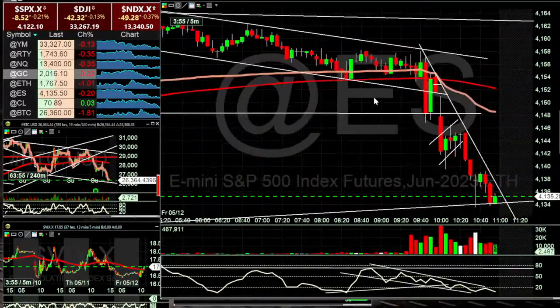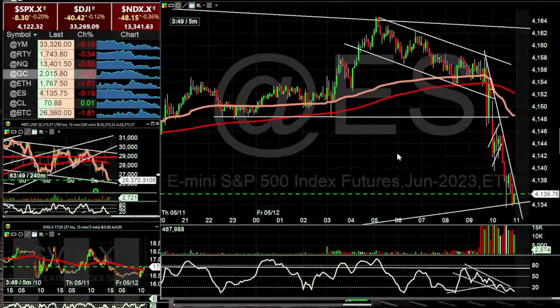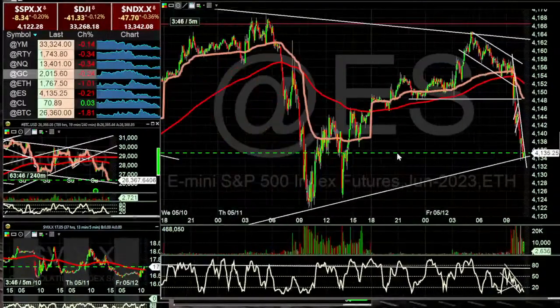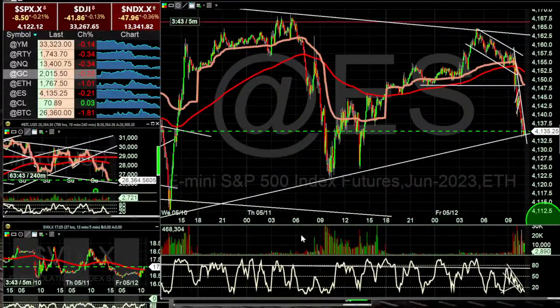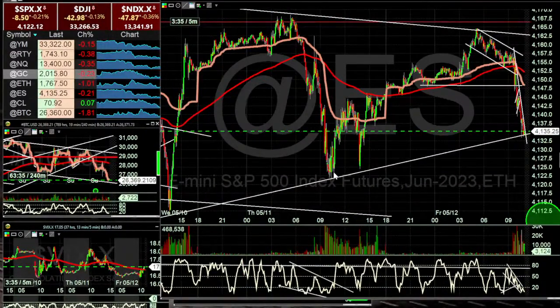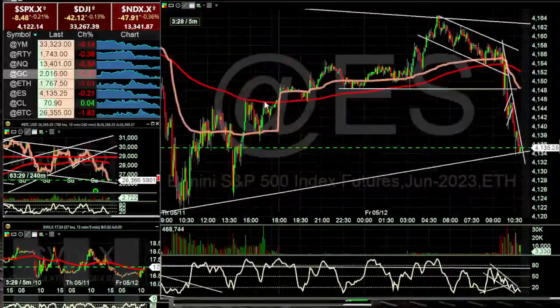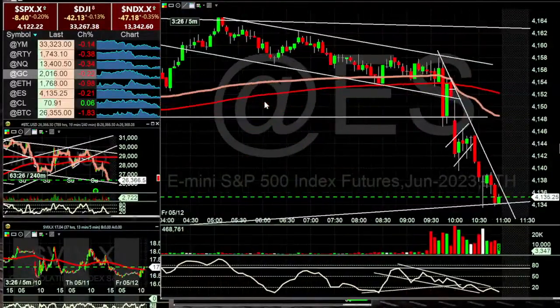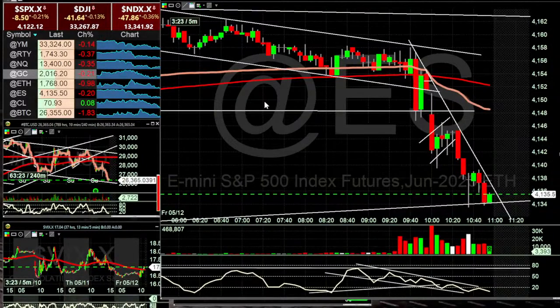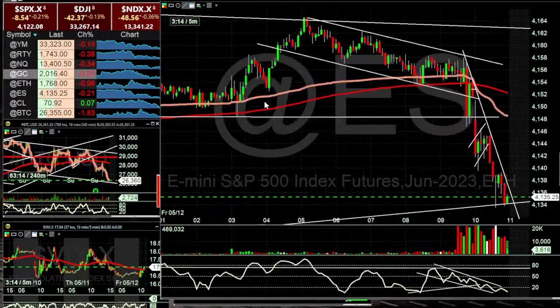I don't know if getting long here is a good idea, but the 5-minute has some nice coilage on the stochastics. Very organized. Find me another one. The last time we had something that was almost that organized was here on the stochastics. Market has a certain rhythm that's going on, and you look at a move. Doesn't mean it has to repeat, but look at the stochastics on the 5-minute. I'm betting that we're forming a bottom here. That's the reason why I added 2 contracts. Now, I added, and I'm already up.